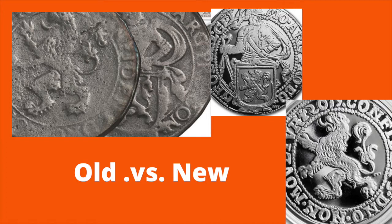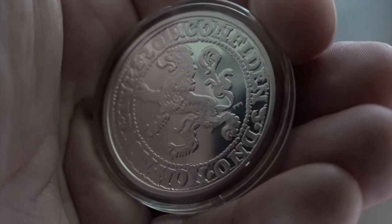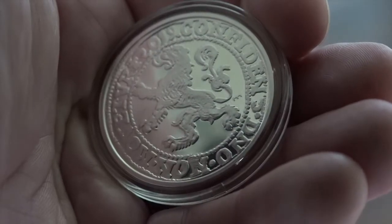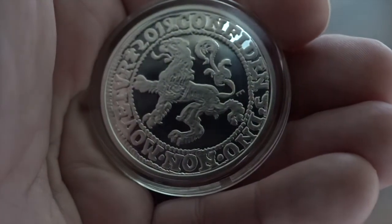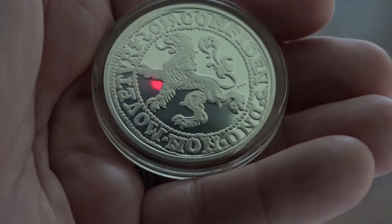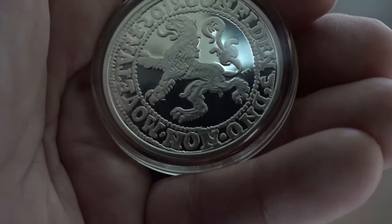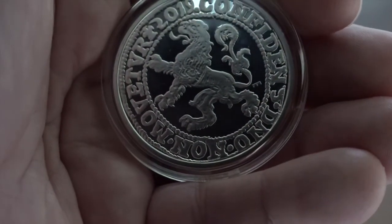Now, notice how close the newer coin represents the classic. When we look at the front of the coin, we see that this is a 2019. We also see in Latin, "Confidens Dno," which is short for "Domino non movitur," which means that he who has confidence, or trust, in the Lord shall not be moved, right?